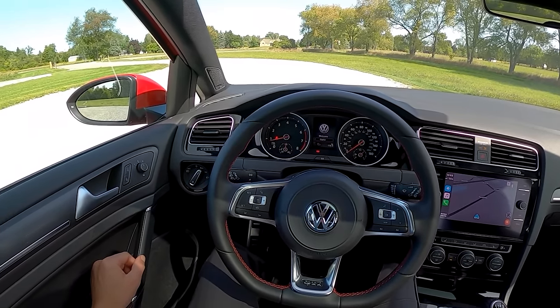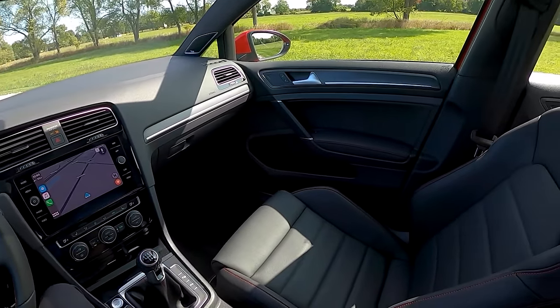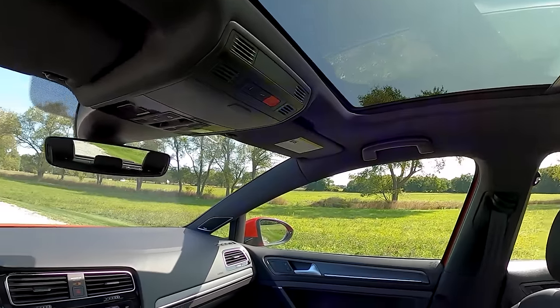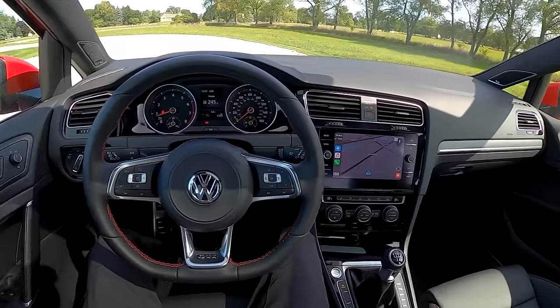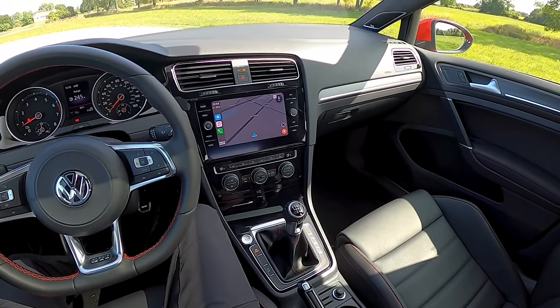Today we're driving a 2020 Volkswagen GTI. We're in the top of the line Autobahn package with leather seats, a moonroof, all the bells and whistles, lots of safety stuff, and of course, the most important thing, a 6-speed manual transmission.